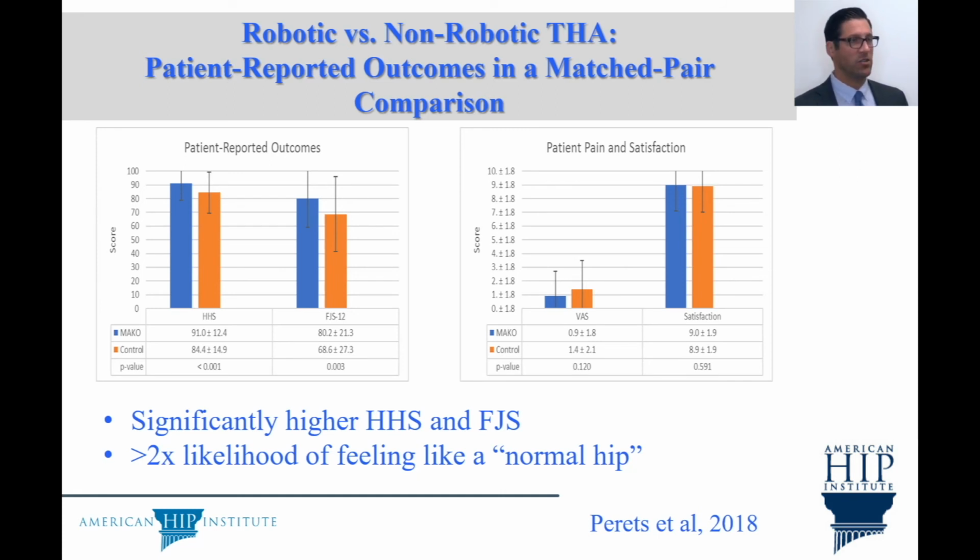So a forgotten joint score of 100 means the hip feels so good that we never remember that we had a hip replacement at all in any activity that's asked about in the questionnaire. So a score of 80 means we almost never remember. So 80 is still very good.